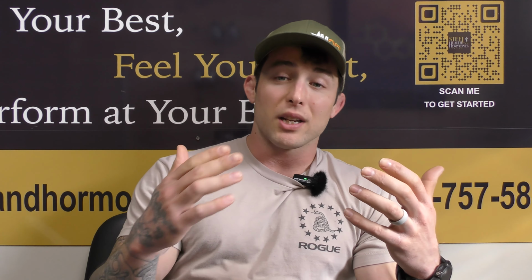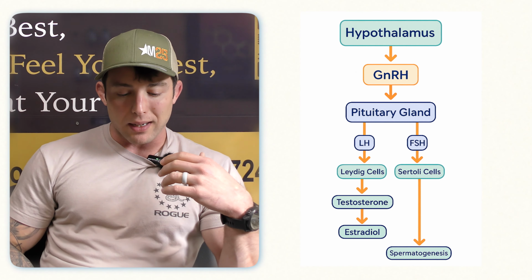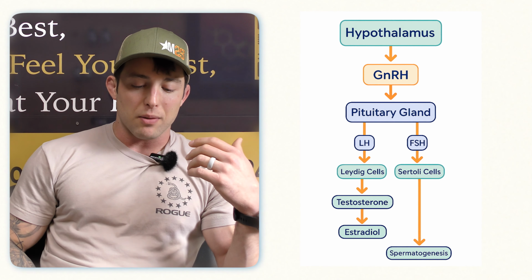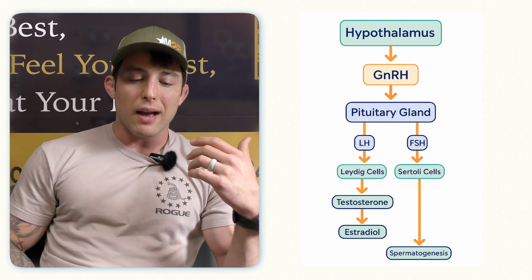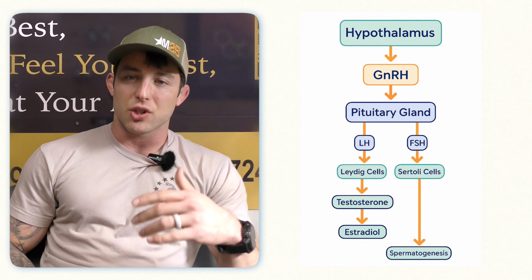Now, your LH is basically going to go very, very low, if not completely go away. Again, because your hypothalamus, going back to this chart, recognizes, hey, we have testosterone present, it's going to lower GnRH, it's going to lower LH and FSH. So you're going to have some issues. Most guys, not everybody, a lot of guys have issues with their sperm production because the pituitary isn't getting the signal, so everything else doesn't really get the signal either. All those downstream hormones basically go down.